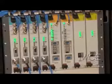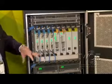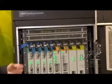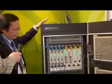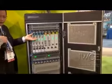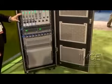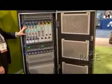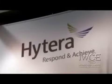The whole design is very well taken care of in terms of heat dissipation and dust. The fan is at the top so that it doesn't suck in dust from the bottom, so the heat dissipation is very good and very well designed. We get a lot of good comments from people who have used the trunking system, because they understand this very well and they like the design. Further to this, the reliability is designed to operate for more than 100,000 hours before it fails. So what's on the horizon for Hytera?